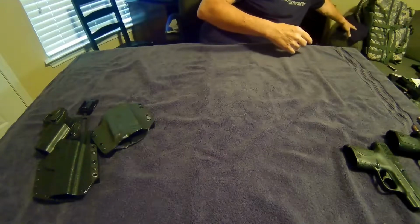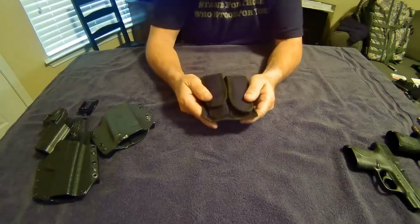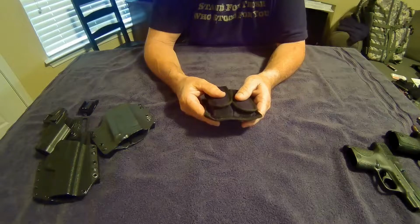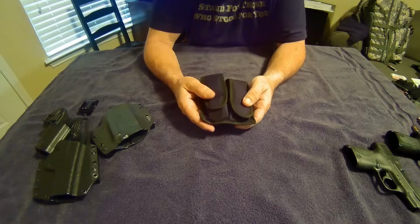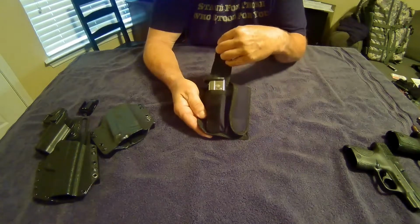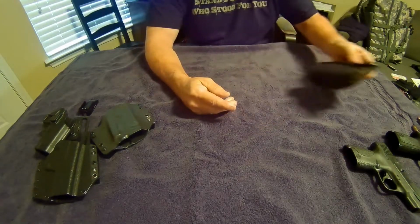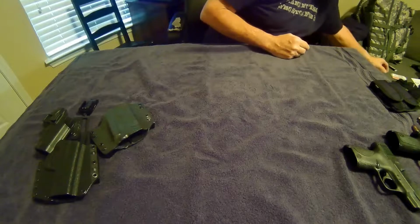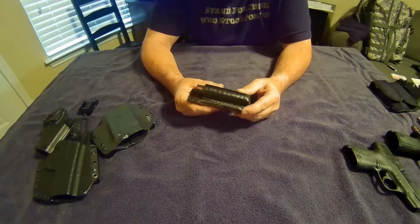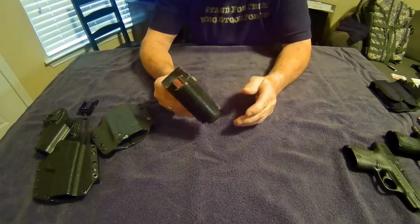Alright, let's get to the belt, what I carry on my belt. First thing I carry on my belt is a soft magazine holder. I have all kind of magazine holders. This is the most comfortable way I found to carry extra magazines. Spare magazine for the SD9 in the front, spare magazine for the M&P Shield in the back. Then, next to it, now this is off one of my duty belts. I can't remember what I actually carried with this, but I carry pepper spray in it now.